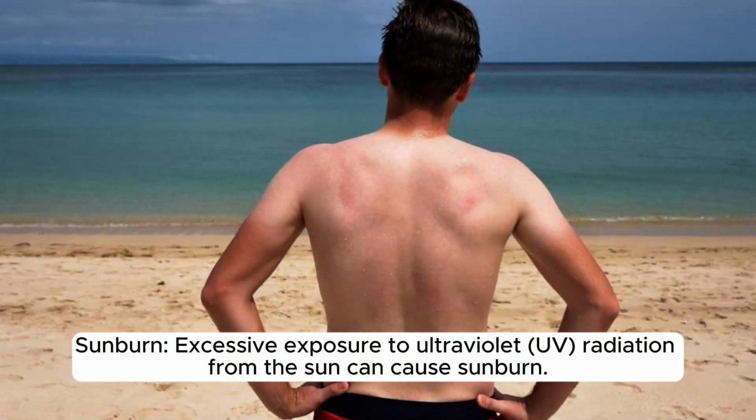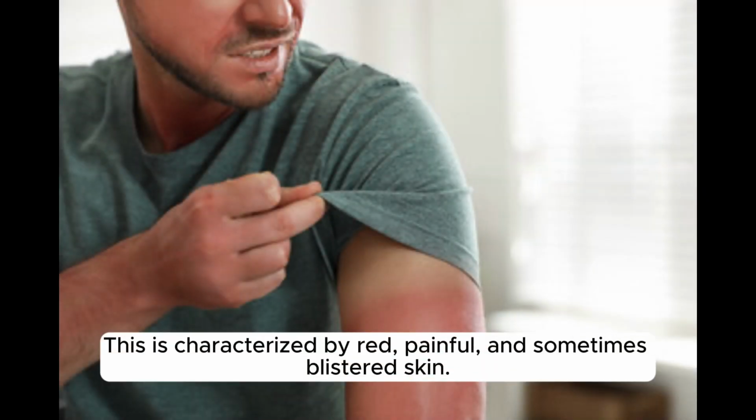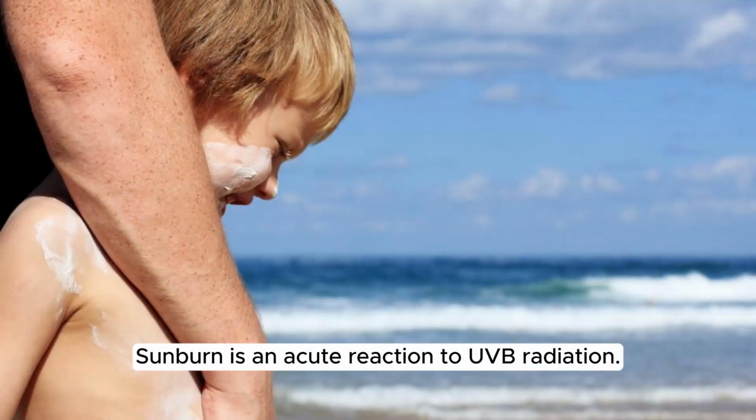1. Sunburn. Excessive exposure to ultraviolet (UV) radiation from the sun can cause sunburn. This is characterized by red, painful, and sometimes blistered skin. Sunburn is an acute reaction to UVB radiation.